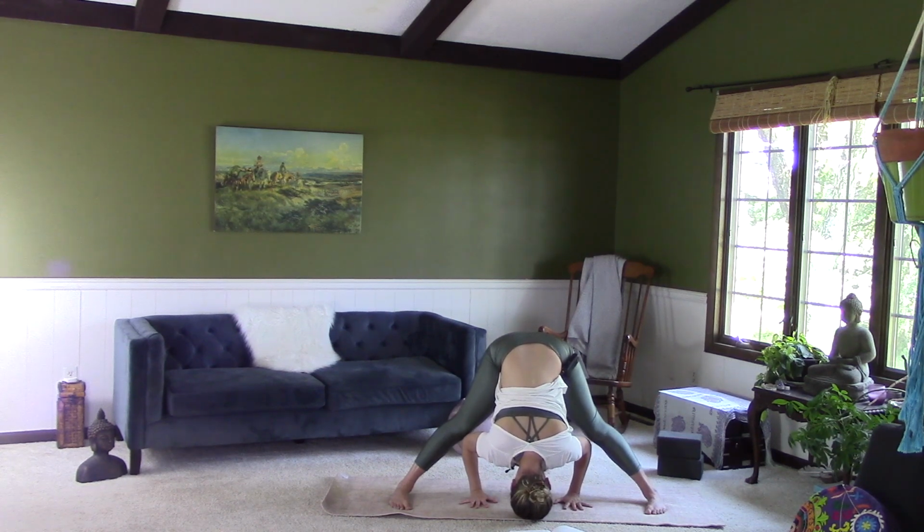Spending time here, taking some breaths. Your head does not need to be near the ground like mine is. Remember, this is my job. I do it a lot. These forward folds can be really calming as long as you're comfortable. You can always place your hands on blocks if you're dangling a little bit too far from the ground.